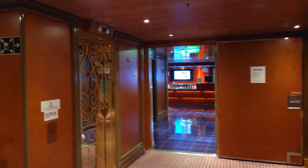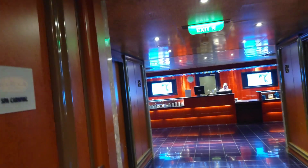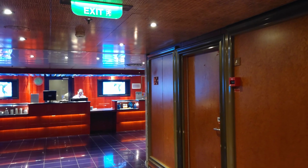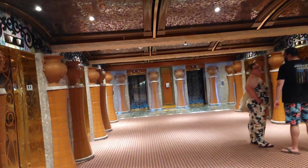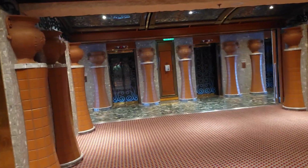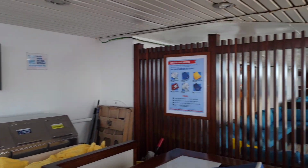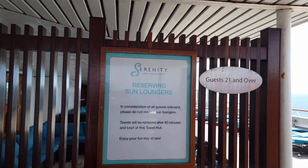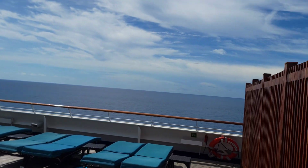Okay, so we just get off the elevator here on deck 11. And I'm not really going in the spa, but I will show you the spa. And then we're going to go up two flights of stairs to the Serenity deck. I think these elevators go up more. Nope, they don't. Alright, so we made it to deck 12, which is the Serenity deck, for guests 21 and over. All adults.